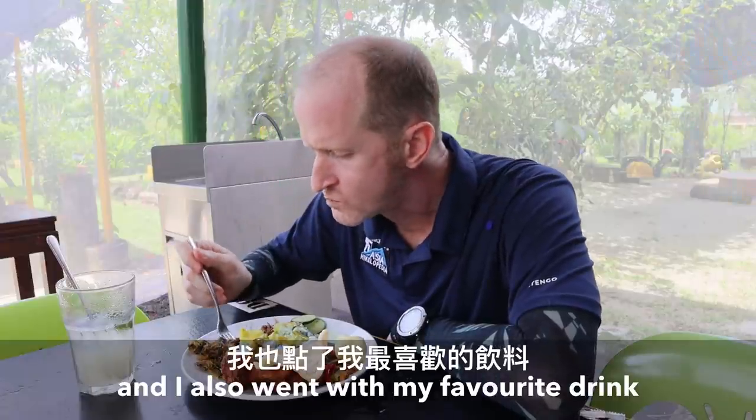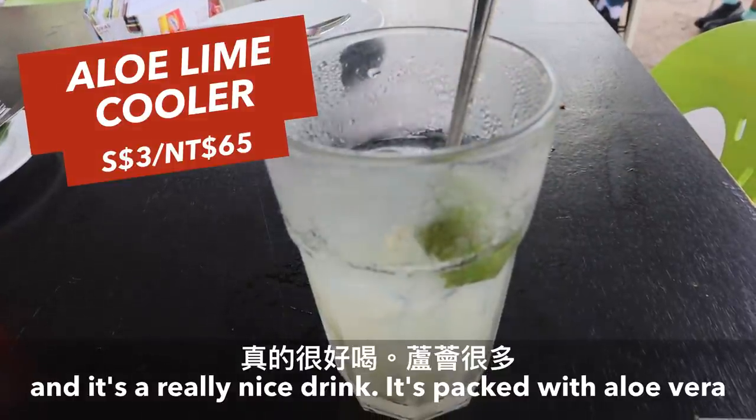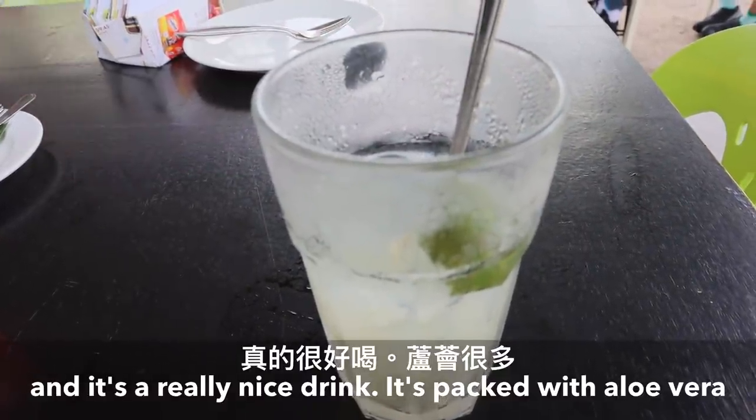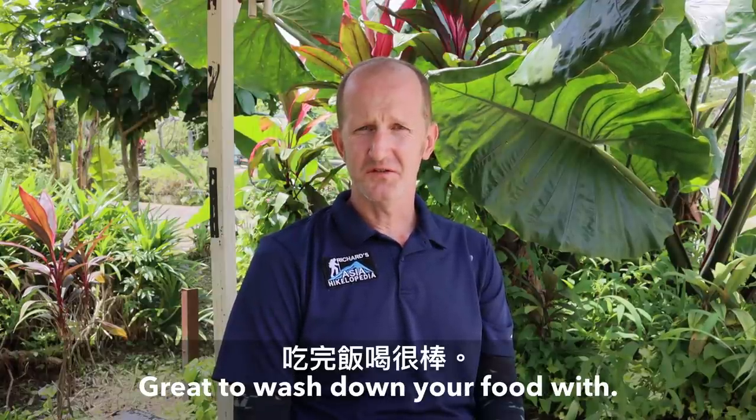And I also went with my favorite drink, which is the Aloe Lime Cooler. It's only $3 and it is a really nice drink. It's packed with aloe vera, nice lime flavor, not too sweet. Great to wash down your food with.